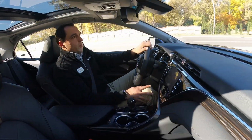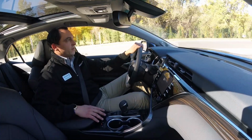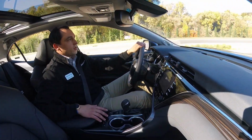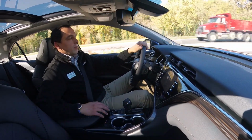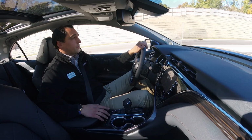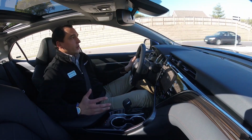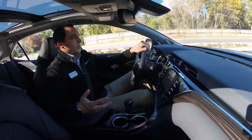This vehicle was completely redesigned from the ground up in 2018, and they have done a fantastic job at creating some unique styling cues that make it a little more maybe aggressive looking and a little more sporty or jovial. 2019 was a carryover year, so they took all the wonderful things from 2018 and replicated them over to this model year.